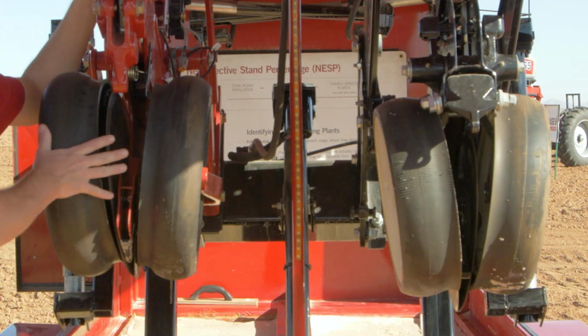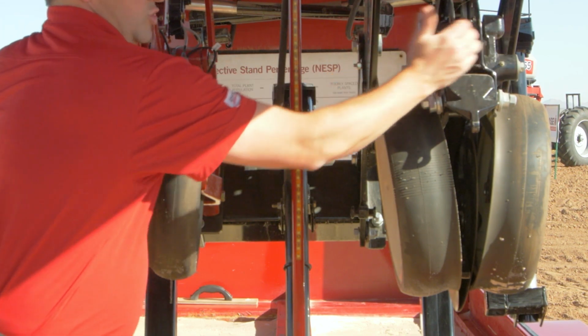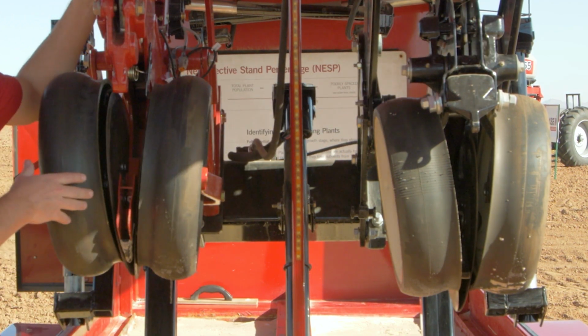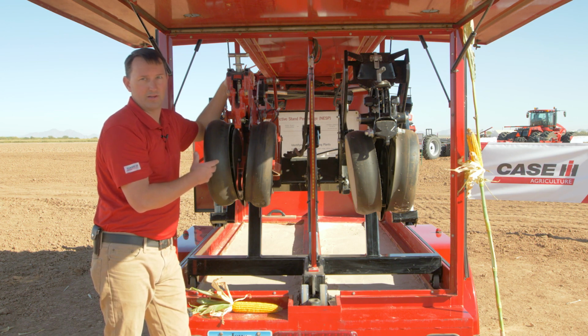There's zero maintenance on an early riser. On a conventional row unit, there's always going to be grease zerks, 2 per row unit. An early riser has 0 per row unit. If it's a time to spend greasing the planter in the morning, there's no maintenance on an early riser. It means you get to the field faster and get to planting faster.